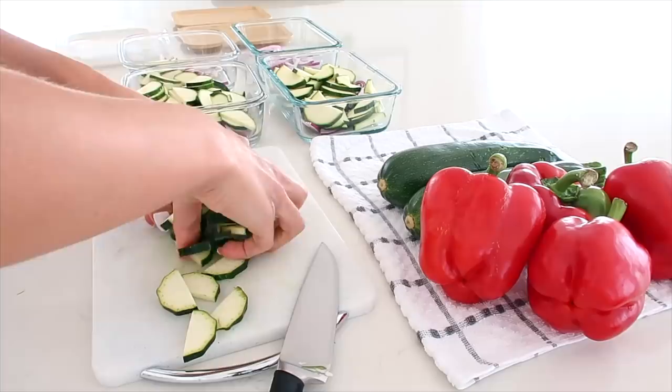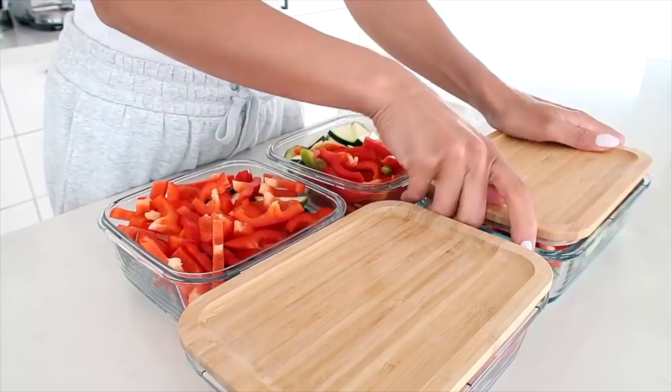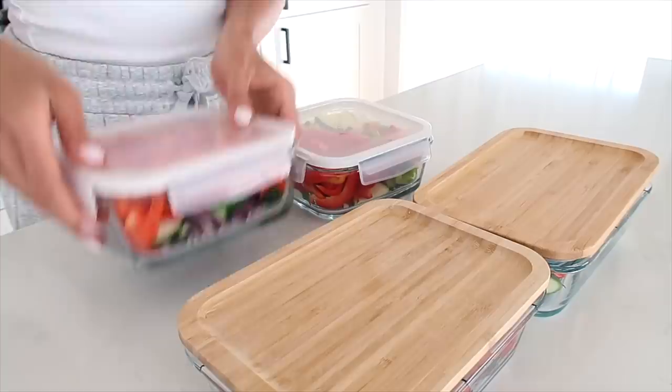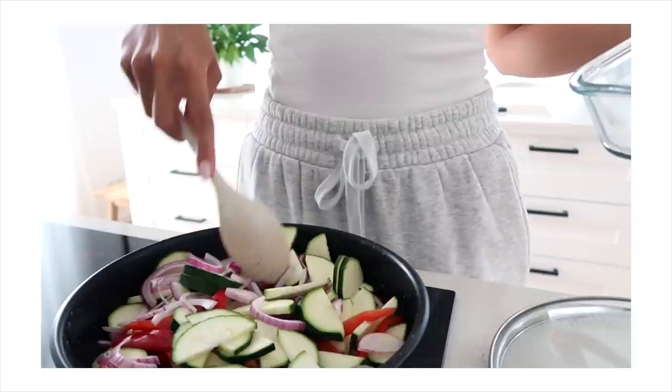So we like zucchini, red bell pepper, and red onion, but you can also switch up the veggies. You could do mushrooms or asparagus, whatever kinds of veggies that you like. And you can also add some fresh spinach on top when you're almost done cooking it. So I just put all of this into some glass containers, and then when I'm ready to use it in the morning, I just empty one out into my frying pan, pop a lid on it, and it is super quick and easy.